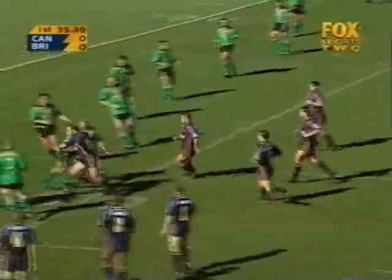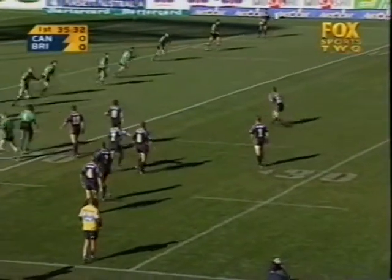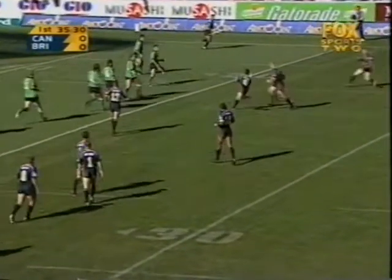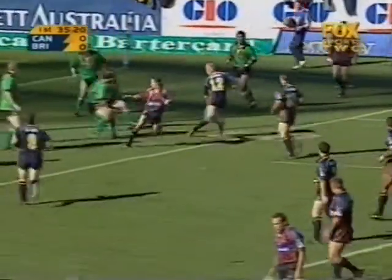Tallis steps off that right foot, inside a couple of tacklers again, so dangerous. Nagus it was who wrapped him up around the legs. Through Prince to Walker now. Sailor outside him, he takes the tackle. 10 metres out from the Canberra line, still a couple of tackles left in this set as Prince turns it back on the inside for Brad Myers.